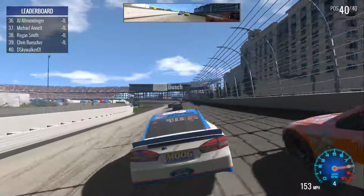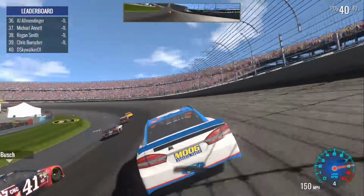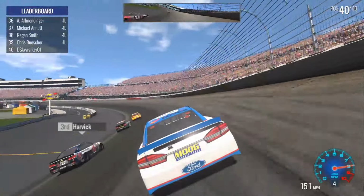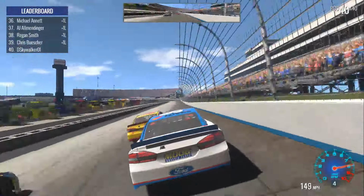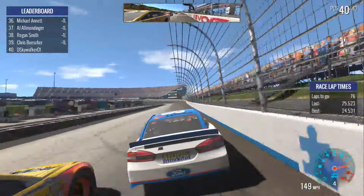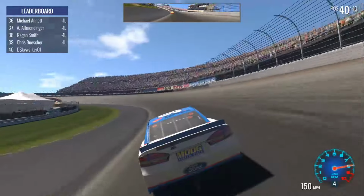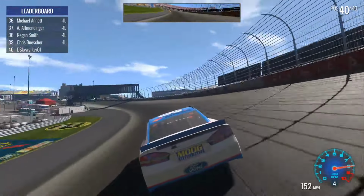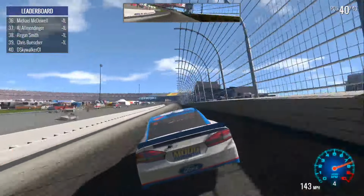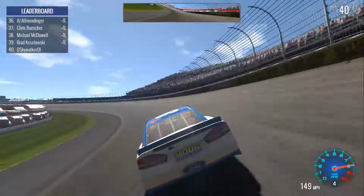So you go around. And we've got four cars to pass. Can we do it? Around Harvick. Around Newman. Interesting, he's not running a AAA car in the AAA 400. But I guess not. Okay, now we're in clean air. Gonna be able to run some clean laps. And hopefully we'll be able to end up unlapping ourselves here in a few minutes.